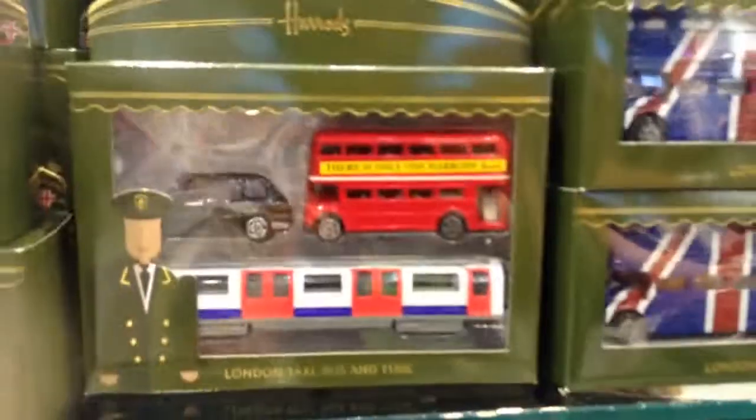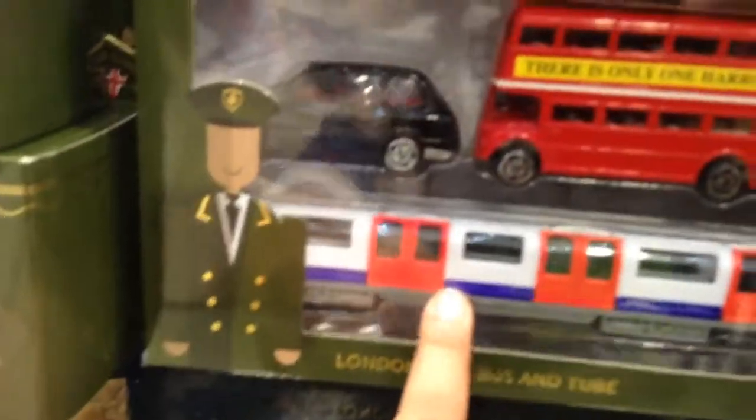Oh, look here. This is the transportation set in London. They have the taxi car. They have the bus. They have the tube, the underground tube. This is basically what London people use to travel every day. Some more bears. Oh, this is a separate set. Only bus and taxi. And this is only taxi. Wow, I have to say, they do pretty good detail.